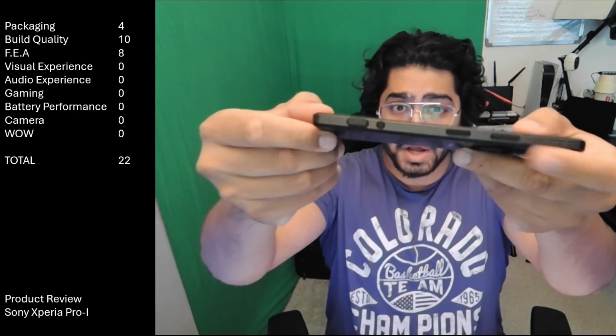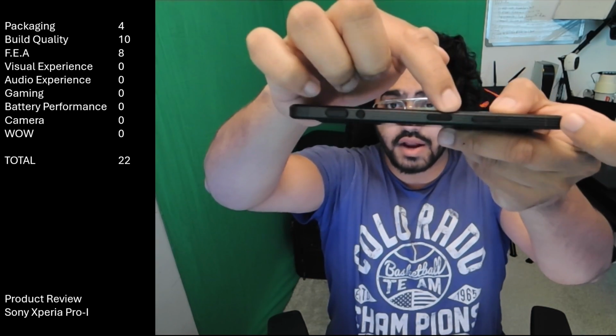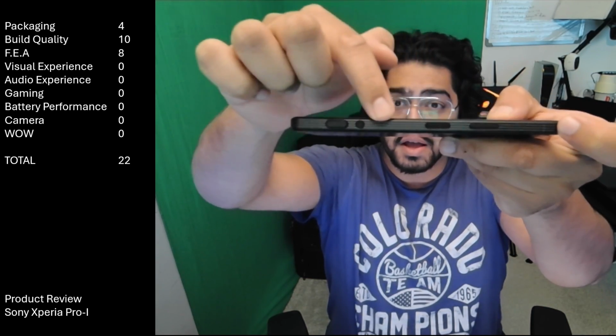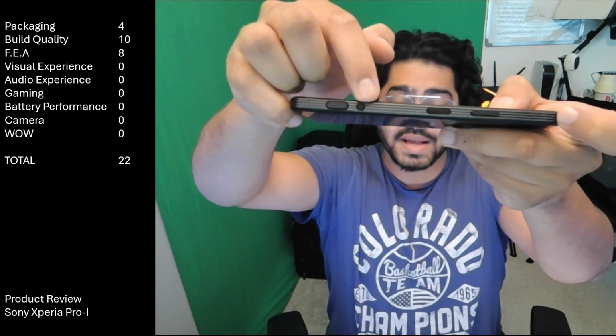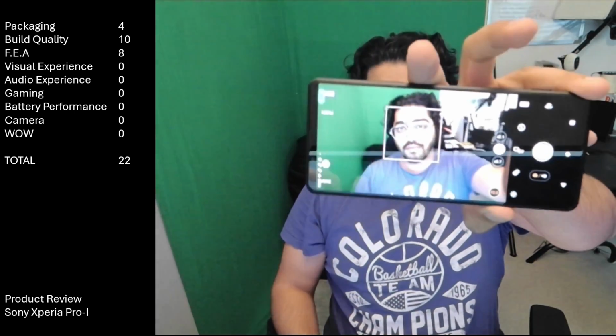So going on to this side, you've got your volume rocker, you've got your power button located over here, which is also the fingerprint scanner. You've got a circle button over here, which is actually customizable to what you want it to do. And then finally, you have your dedicated camera button. So simply press that dedicated camera button and it will launch your camera.